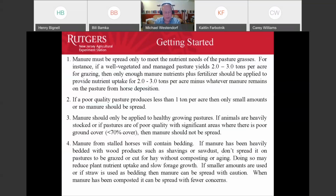If animals are heavily stocked, or if pastures are of poor quality with significant areas where there is poor ground cover, that's less than 70% cover, then manure should not be spread. And I think that level of cover, that's 70% ground cover, minus the bare spots. I think that's the number that the State Department of Agriculture uses in judging the quality of pastures.